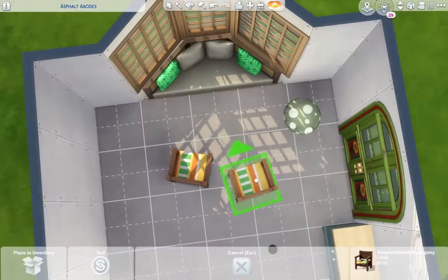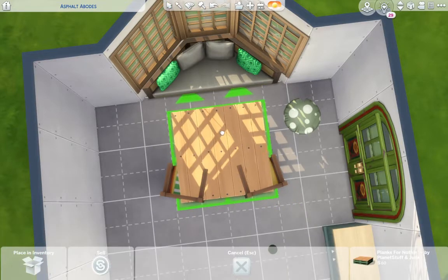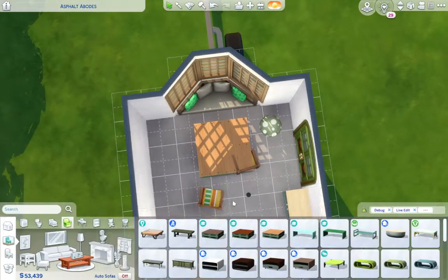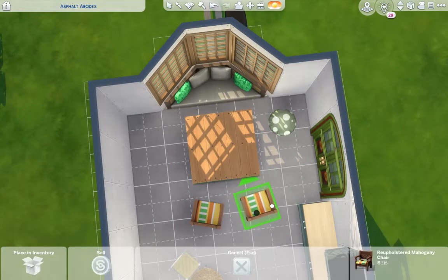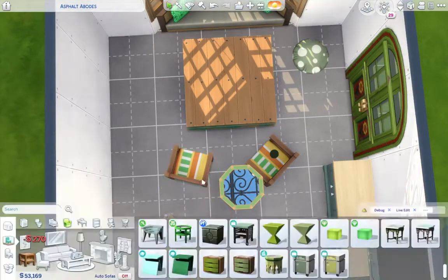I use these little chairs, and I never use these chairs. I think they're from the Oasis kit, and they have some fun swatches, and they worked really well in here, so I use those. I started out with this giant coffee table, because I love these coffee tables.